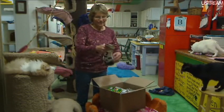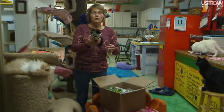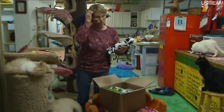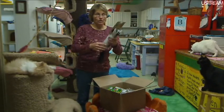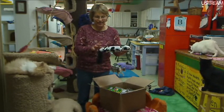Look at all this. These are those kickaroos. They're filled with catnip. And I was watching a cat today when I came in from getting Bella. I saw one of the kitties over on the side, and it's really strong with catnip. Just kicking the heck out of these. They like these.